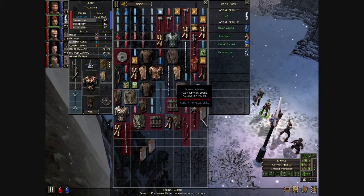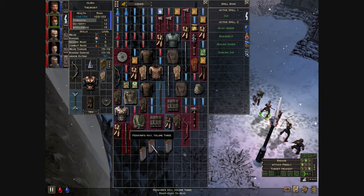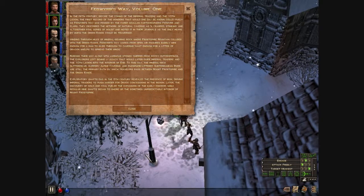Okay, let's read these books real quick. Vader's Way, Volume 1. In the 5th century, before the coming of the Imperial traders in the 10th Legion, the first record of the wonders that would one day be collectively known as Vader's Way was penned by the famed Mangalian cartographers Vader and Clars. They described the network of natural caverns as a cramped, stinking, and altogether foul series of holes, and noted in their journals as the only means by which the Green Range could be traversed.